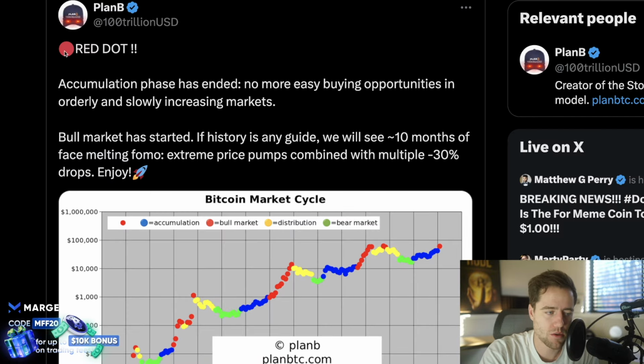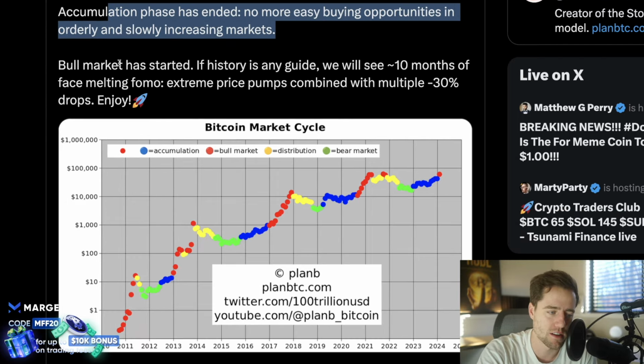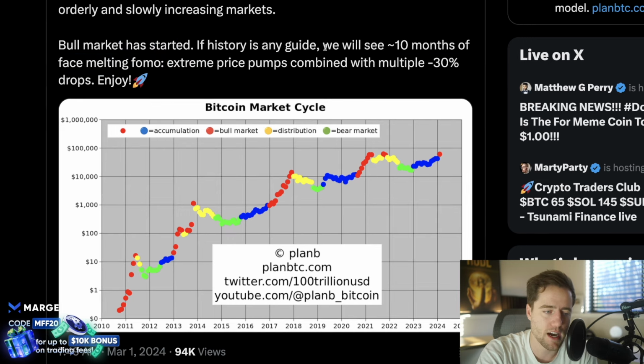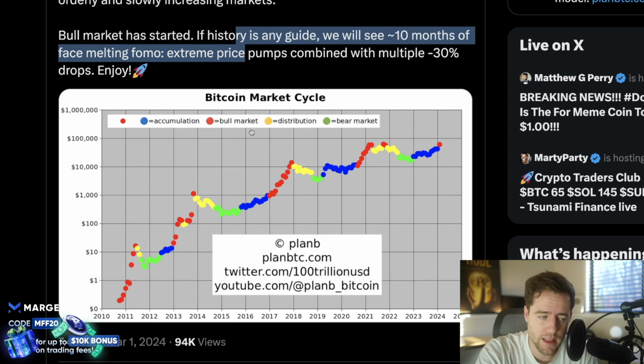And we have confirmation of that. Plan B just said we got a red dot. Accumulation phase has ended. No more easy buying opportunities in orderly and slowly increasing markets. The bull market has started. If history is any guide, we will see about 10 months of face-melting FOMO, extreme price pumps combined with multiple 30% drops. Enjoy. So he says that we're already in that bull market phase where we just run up really quickly.